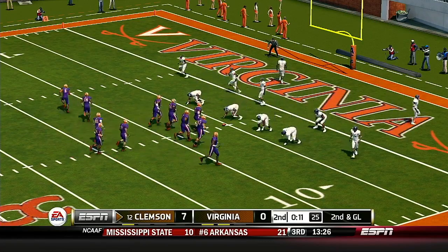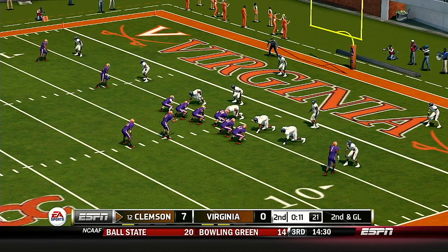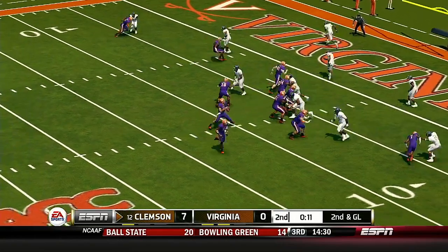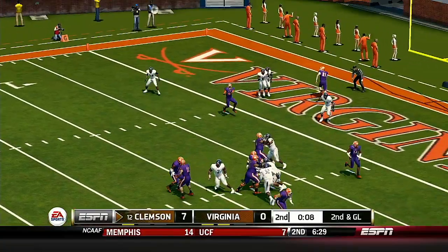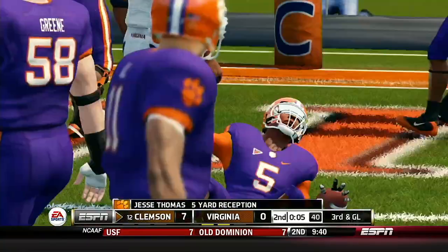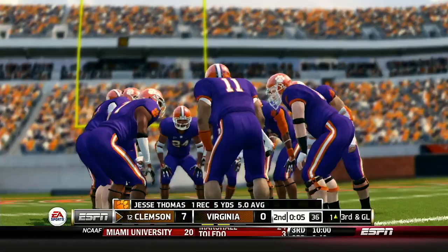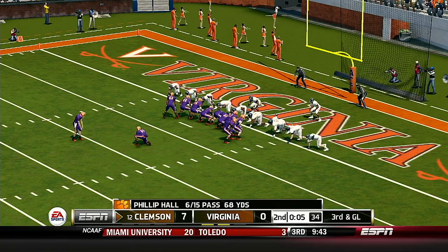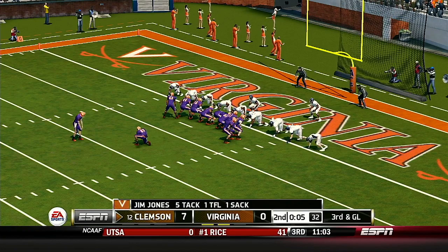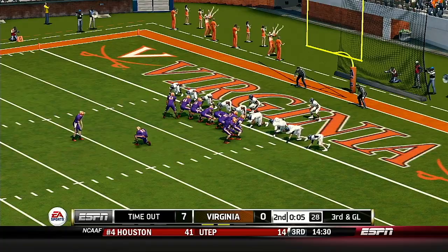Second down and goal. 5 yards to the goal line. Quick throw out to the receiver. Tackled just outside the goal line. He ran a good route there and was able to pick up yards underneath the coverage. It's okay to move the ball in small portions because it relaxes the offense and can open things up for the big play. Clemson is up by a touchdown.